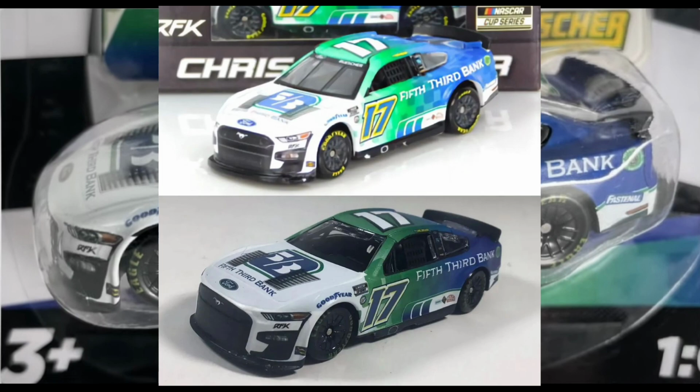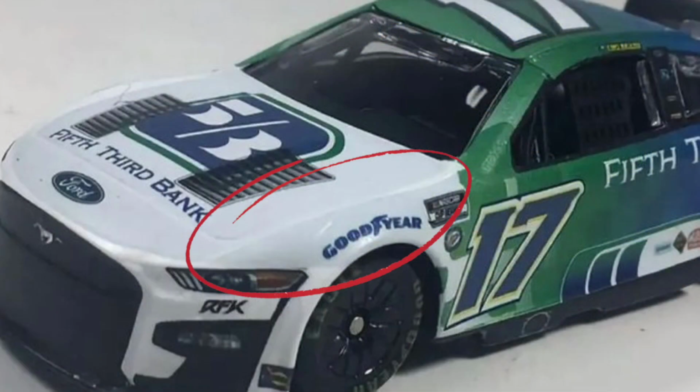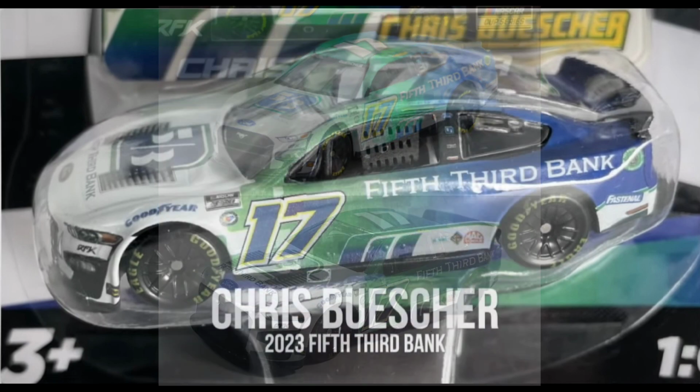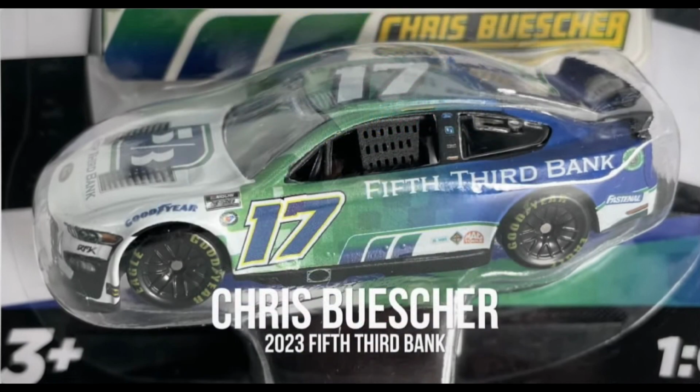If I look at this correctly, it looks like the hood, I'm going to try to circle it if I can. Like, this right here, the hood line is brighter because it overlaps, and it kind of makes it more white. So it's just spotty with how the decals overlap, and they look bad. So again, not a fan of this diecast, therefore I won't be picking it up either.